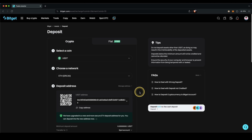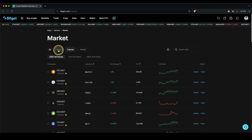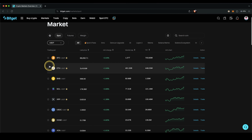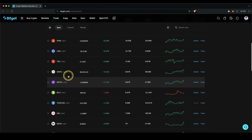Then if you want to exchange, for example, that US dollar tether into another coin, a smaller coin on the platform, you can always, of course, simply go here to markets, click on markets, then make sure to go here to the spot market. Here you can choose the base currency, so all the coins that you can buy with fiat, with Bitcoin, or in this case USDT. You can also search for a coin or check out all the different trading pairs that you can see right here. Let's say I wanted to buy a smaller coin.